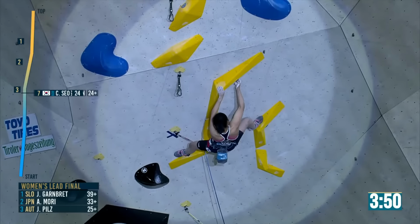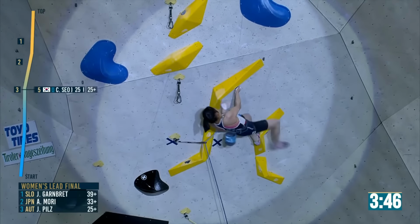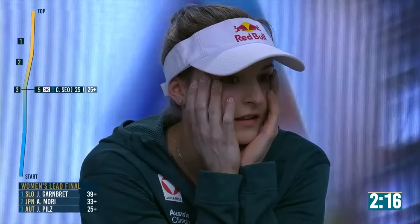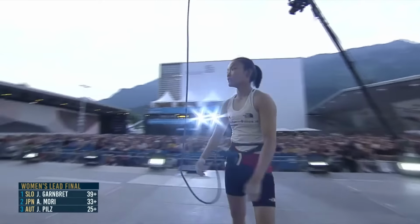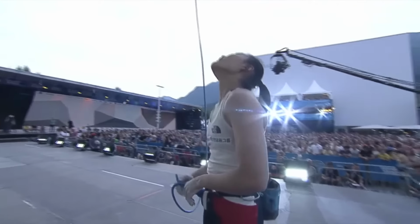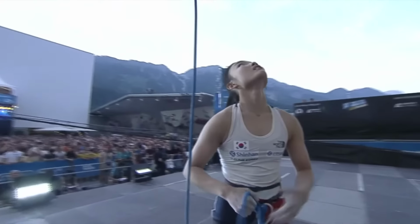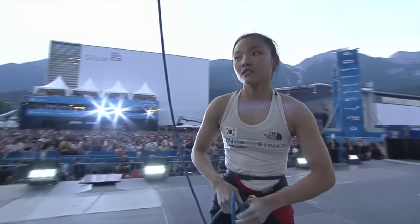Right, she's got a right toe, now she flicks it. This is a tricky move. Swings the left foot down. Oh, but she bumped into the undercling. And that might have been one hand move too many, but there, Jesse Pilz is going to get the bronze. So she has her head in her hands, half in sort of shock that Chaehyun fell, but half, I would imagine, as well as it sinks in, she's a bronze medalist. Wow, that was really surprising right there. She just seemed to do one more hand move than was necessary by trying to get that undercling.